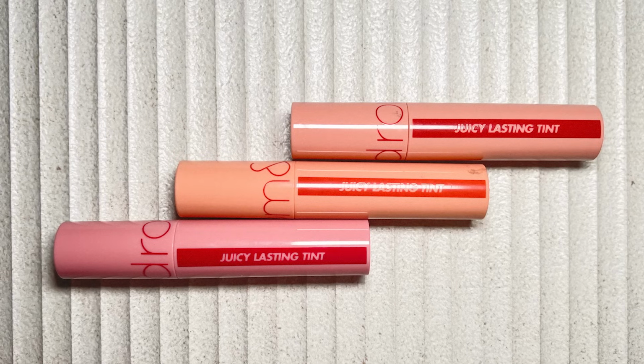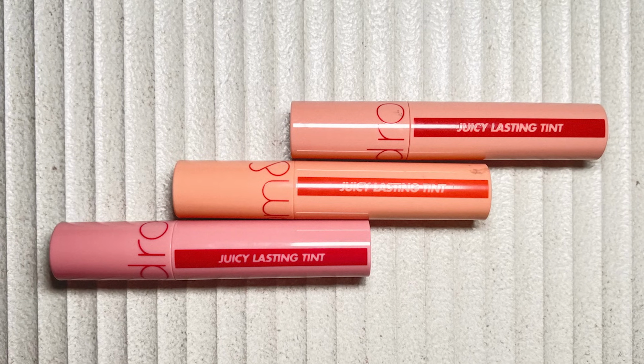It's so good. My favorite lip stains are the Romand Juicy Lasting Tints. I also really love the Glasting Water Tints. They actually came out with some new shades, but the Juicy Lasting Tints have an amazing shade range. They have countless shades. They constantly bring out more, but they're just really cute. They give a lacquered top layer and then they really stain your lips beautifully, very evenly, and it lasts pretty well. And they don't dry out my lips like a lot of other lip stains on the market.